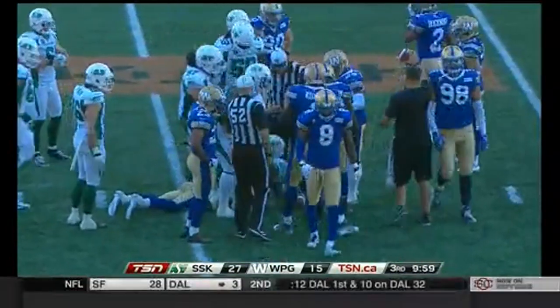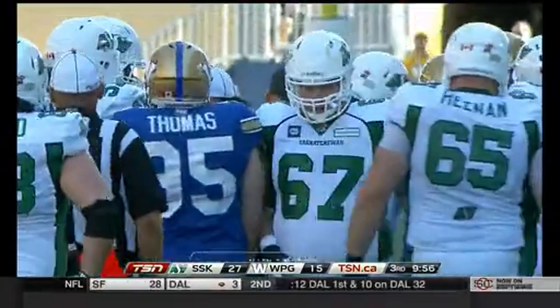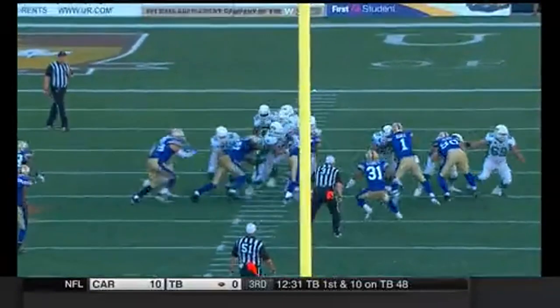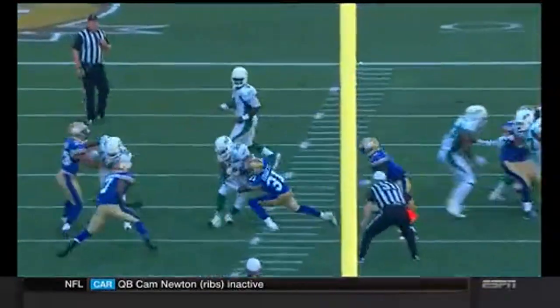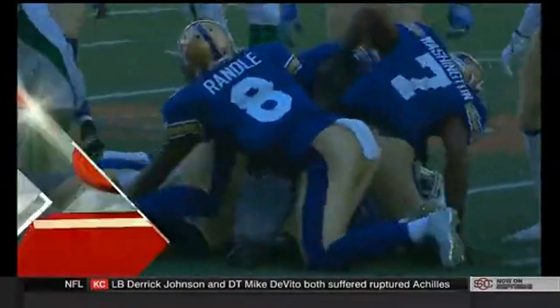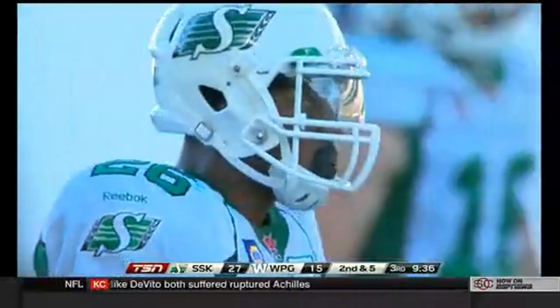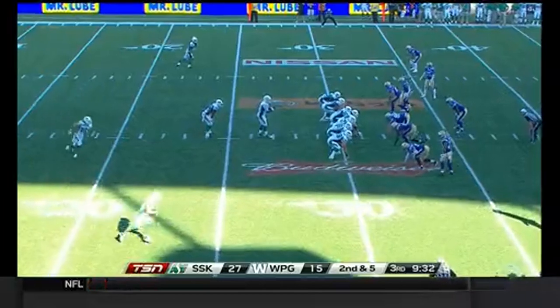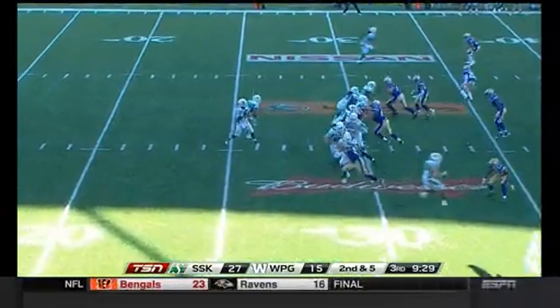Oh, Anthony Allen. This is what I talked about, having a little bit of both. He's got the speed, but watch the power here. As he drops his shoulder, gets his pad level down at the point of impact. Steps in the hole, picks up 3 or 4 more after initial contact. 51 for Allen so far in the game. 2nd and 5, Roughriders.